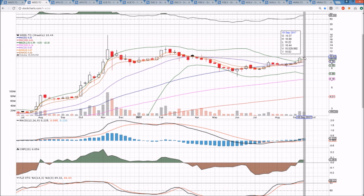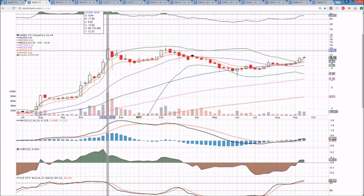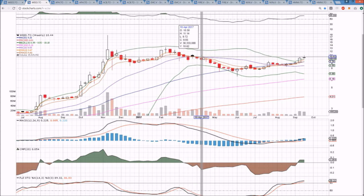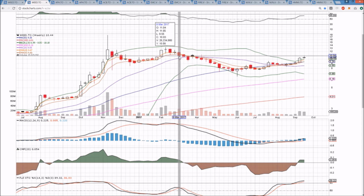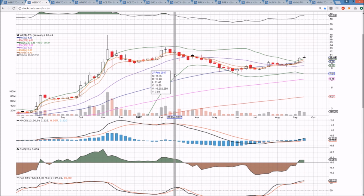So we hit 1089, and we look back at how many times we've been above 1089, and not too many weeks, probably about 2 months worth above that level. So I'm looking right now at 1114, 1125, and 1185. So the next level after 1125 is 1185. That's over 5% before we encounter the next resistance.